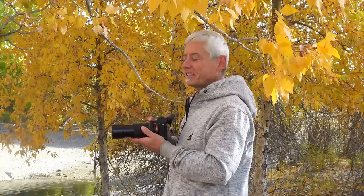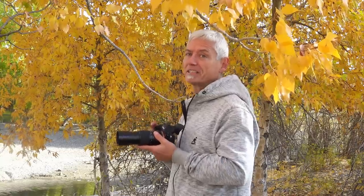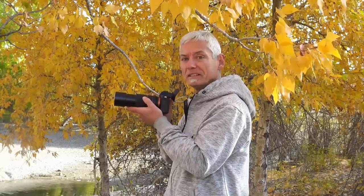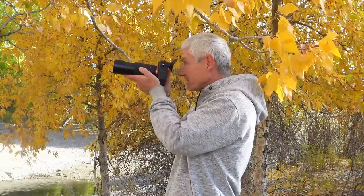There's one distinct disadvantage with a complicated camera like this, and I call it the fumbling effect. It's when you see that once in a lifetime shot and you're stuck fumbling with the camera, fumbling with the knobs, and that shot is long gone. There's something to be said for point and shoot sometimes.